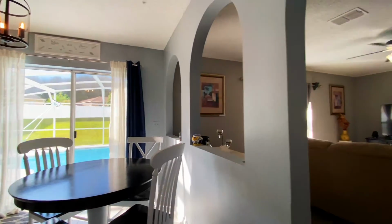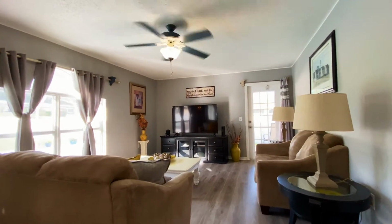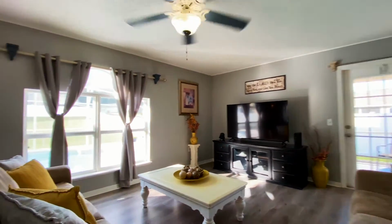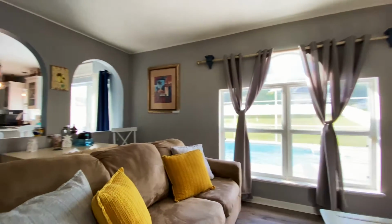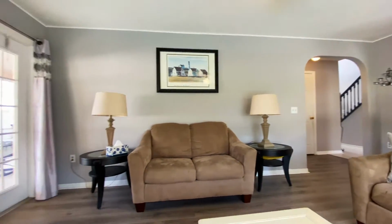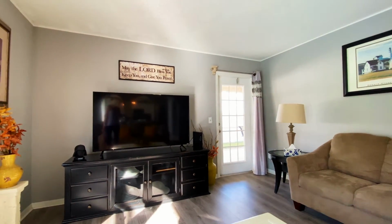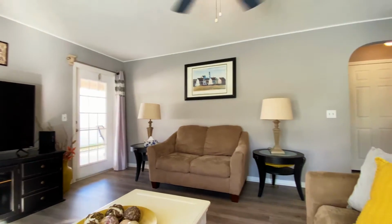So the owner opened it up, did 2-tone cabinetry there, and as you can see on the flooring, they got that luxury vinyl plank flooring throughout. Very durable, very easy to keep clean and maintain, and obviously really good on the allergies. So if you don't want carpet and things of that nature, this is obviously going to be an ideal situation.